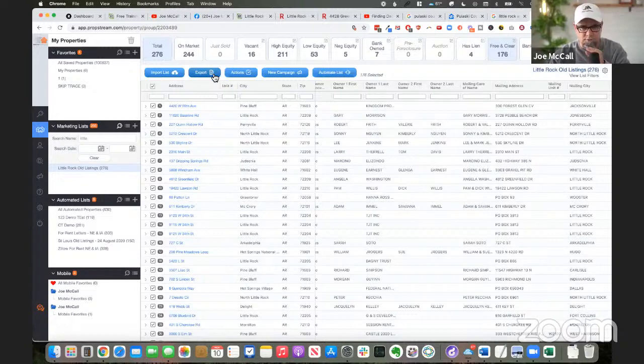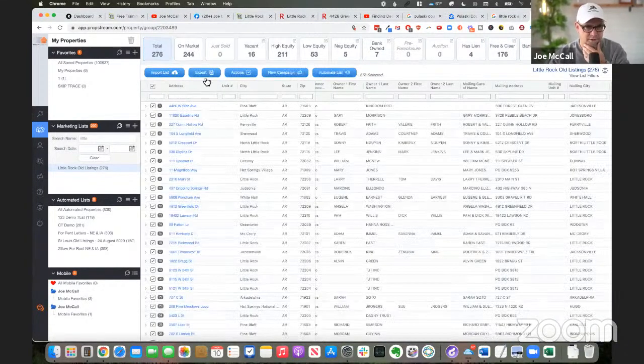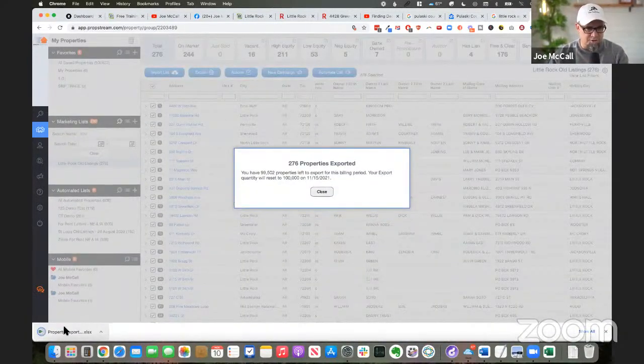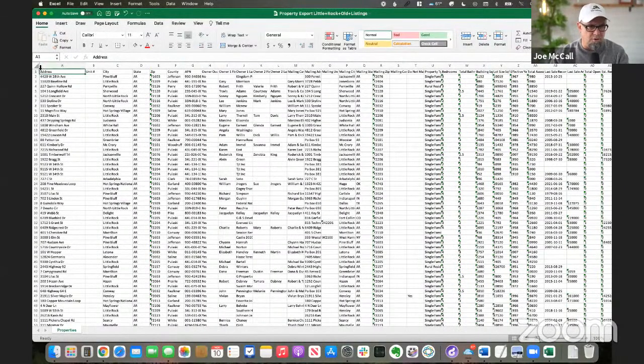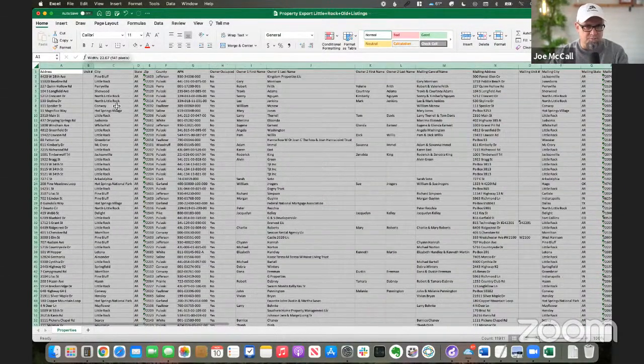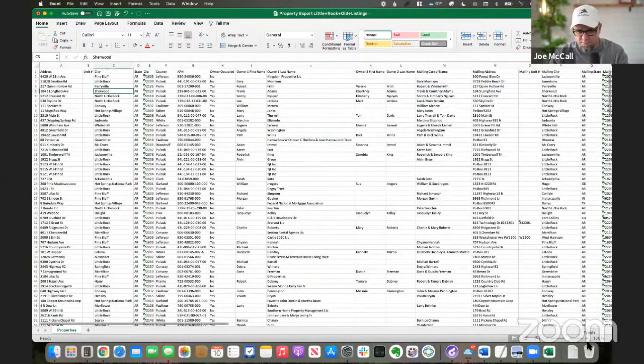Super cool. All right. So there's a few things I want to do. I'm going to take all of them now. I'm just going to export this whole entire list into a spreadsheet. And you can see my spreadsheet open up. I have all these properties now in a spreadsheet with all of this information. Let me zoom in.